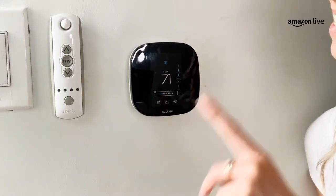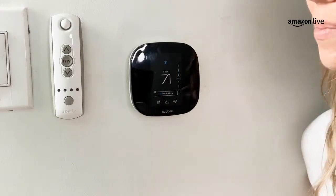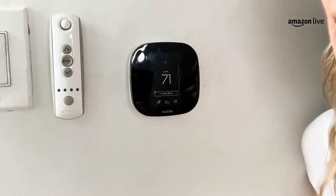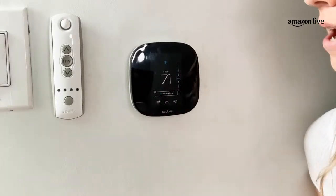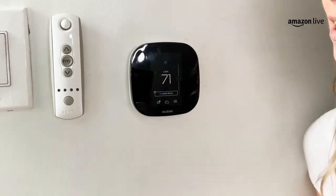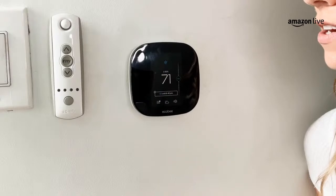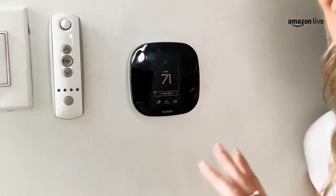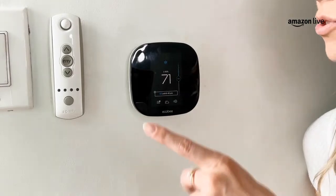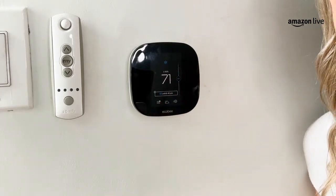Another thing that I like about this one is that it does have the Ecobee app. The app is gonna help you control absolutely everything inside the Ecobee atmosphere, ensuring that you have those away modes inside of there and making sure that you're in total control of what's going on inside of your house. There are two styles of Ecobee as well. This Ecobee is not Alexa enabled, though you can get it with Alexa enabled as well in order to voice command everything that you see here.